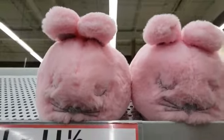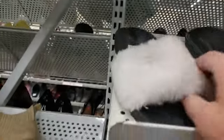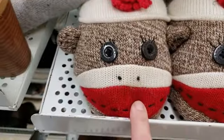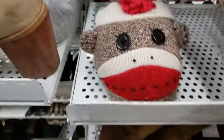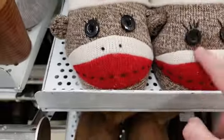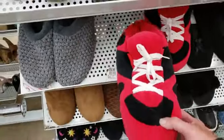Look at these little guys. Look how cute these are. These are $4.99. They have these fuzzy little guys. These are $2.99. Oh, they have some monkeys. Let's see how much these are. Oh, it doesn't say. So cute. Oh, these are like some platform slippers. Oh my gosh.